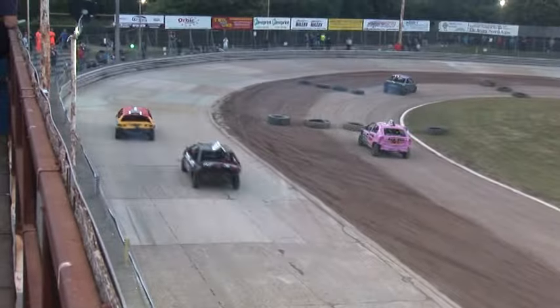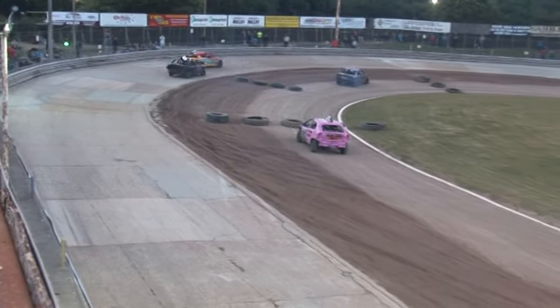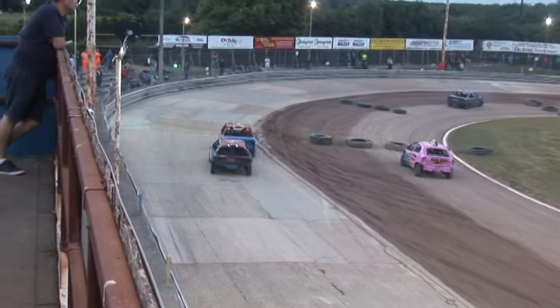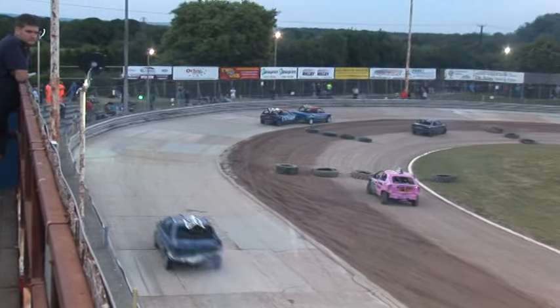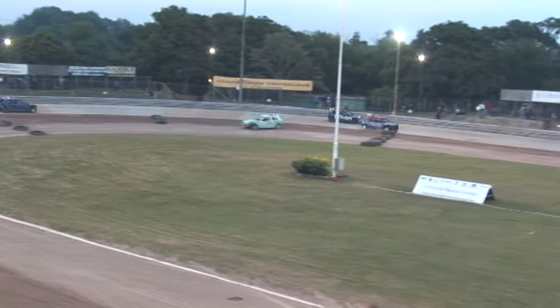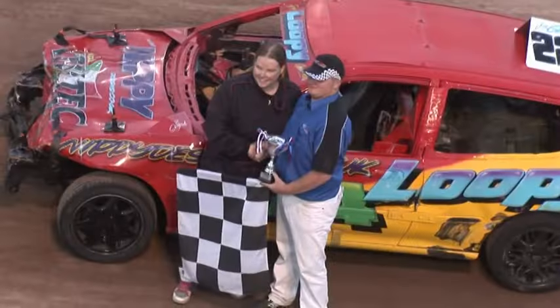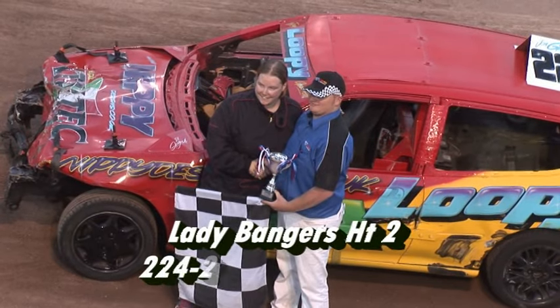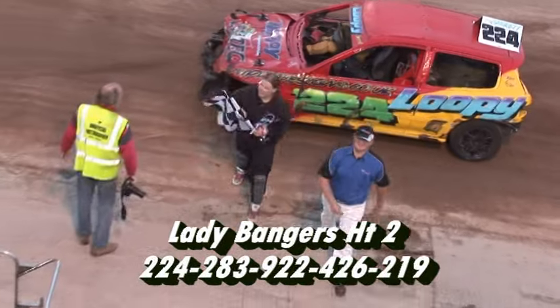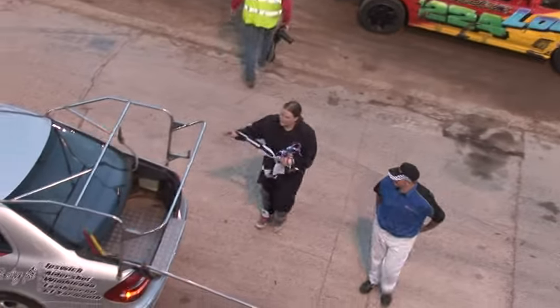219 Gemma White, looking a bit menacing, just as Jenny passed her. Probably not the best idea to pass her on the outside as it happened, but she did and got away with that. So that's 2 wins in the bag for the Crawley girl in 224. And so there's just 1 race to go. Can she make it a hat trick, I wonder?